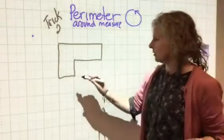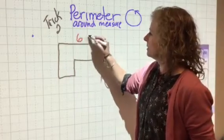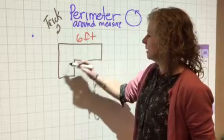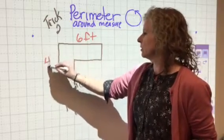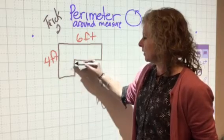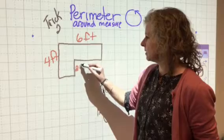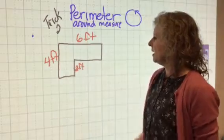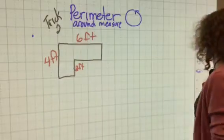They will give you some measurements, like this will be 6 feet. And let's see, this will be 4 feet, and then this right here will be 2 feet. And then they'll say, okay, find the perimeter.